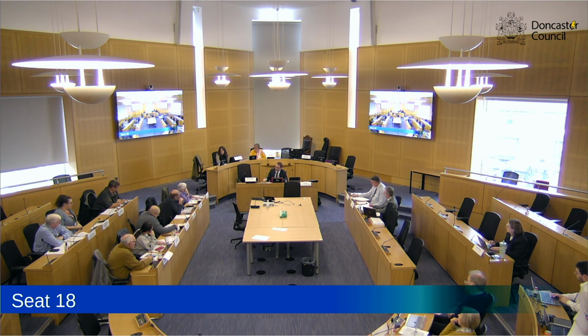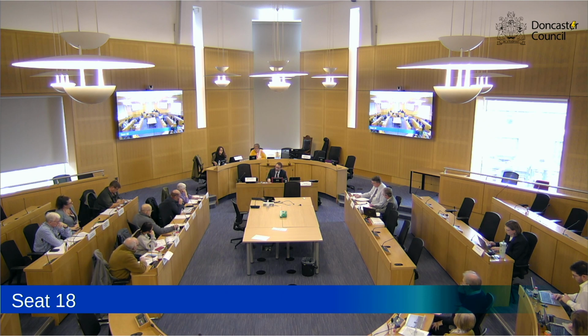Prevention is better than cure. So we would want to ensure that the condition is tightened. If there is an issue, we need to know what that issue is. Are they using the wheel wash? Are they not? And only as a last resort is wheel washing, some road cleansing process, something that needs to be considered. But that means something's failed.